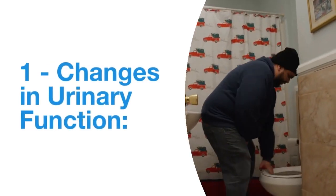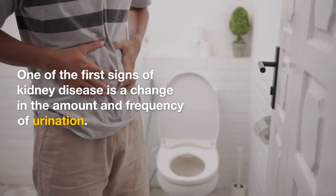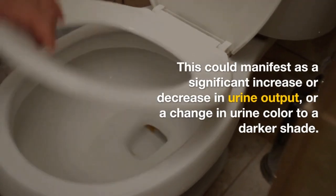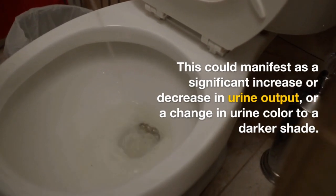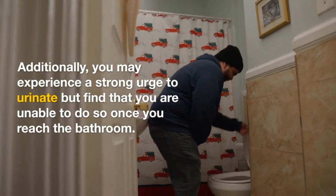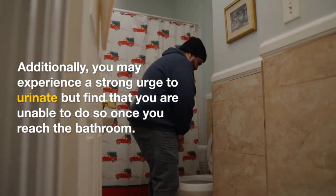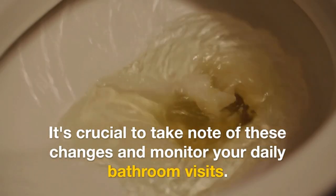1. Changes in urinary function. One of the first signs of kidney disease is a change in the amount and frequency of urination. This could manifest as a significant increase or decrease in urine output, or a change in urine color to a darker shade. Additionally, you may experience a strong urge to urinate but find that you are unable to do so once you reach the bathroom. It's crucial to take note of these changes and monitor your daily bathroom visits.